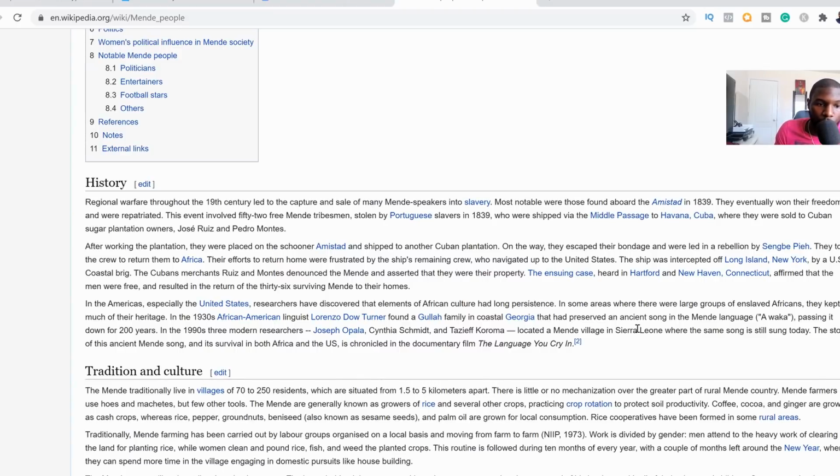They told the crew to return them to Africa. Their efforts to return home were frustrated by the ship's remaining crew, who navigated up to the United States. The ship was intercepted off Long Island, New York, by a U.S. coastal brig. The Cubans, merchants Ruiz and Montes, denounced the Mende and asserted that they were their property. That is crazy. The case heard in Hartford and New Haven, Connecticut, affirmed that the men were free and resulted in the return of 36 surviving Mende to their homes.